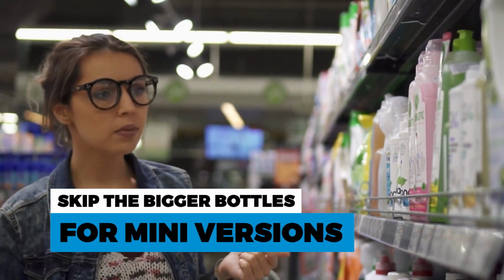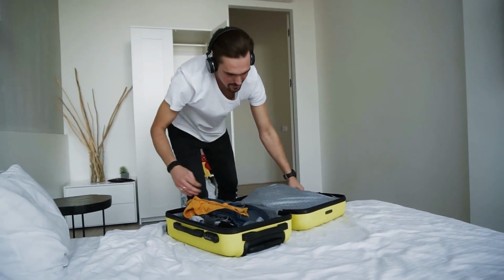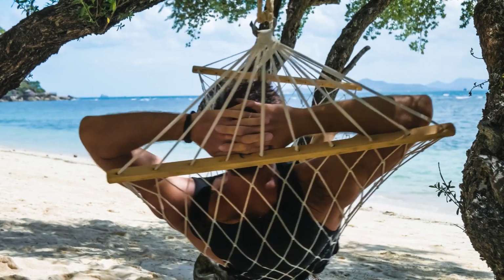Next up, skip the bigger bottles for mini versions. Go mini always. If you tour often, travel size items should be your best friends. They include toothpaste, soaps, shaving kits, shampoos, and lotions, to name a few. How much would you use while traveling anyway?